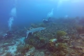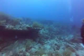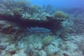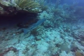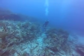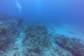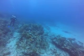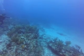Much more interesting dives in St. Maarten, just because of the diversity of sea life. Here's another barracuda. I think he was asleep under that rock. I think we must have woke him up. And then if you look off in the distance, you'll see there's a little shark right there, a little black tip reef shark. Sort of cruise by. We'll see more of him a little bit later.